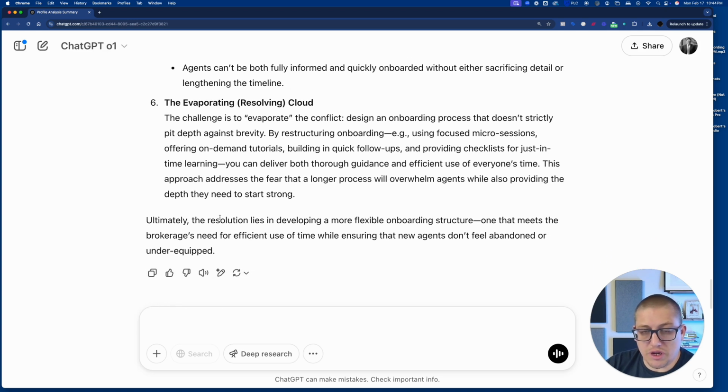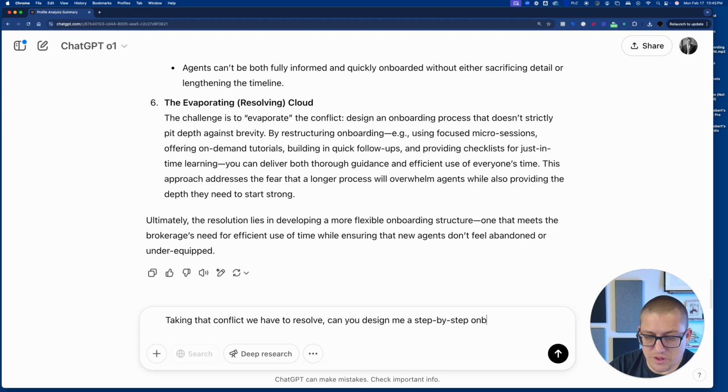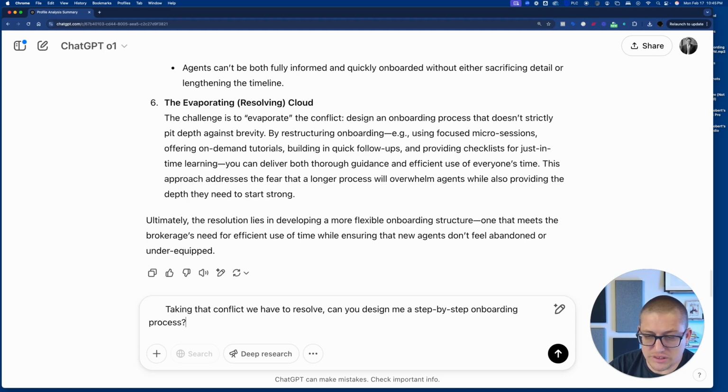So in other words, we want to provide a very good structured knowledge system that somebody can rely on to take their initial steps in the industry, while at the same time leaning into that sense of brevity so that it's not overwhelming and it doesn't take a tremendous amount of time on the part of these agents that we're trying to get out there to help make money. So taking that conflict we have to resolve, can you design me a step-by-step onboarding process?